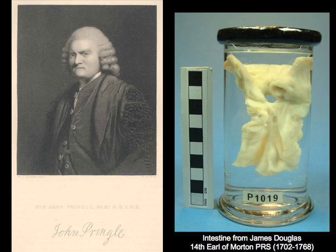And among the post-mortems performed by Hunter for Pringle was that of James Douglas, the 14th Earl of Morton and President of the Royal Society. And John Hunter dissected Morton after he died in 1768. This is a bit of a former President of the Royal Society preserved now in our museum as evidence of the post-mortem.